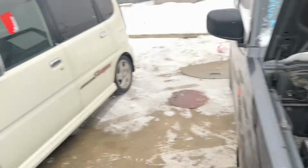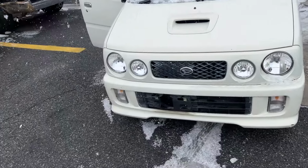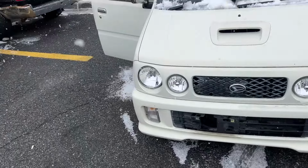Pretty clean under here too. I think all three of these are pretty solid. This is a car I feel like most people don't import. This one has like the cool kit on it. Interior is really nice. You don't see a lot of green Cappuccinos to begin with, but Cappuccinos kind of sell themselves. It's the weird ones like this that you have to convince people to buy.